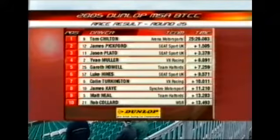Not quite what we expected. So Tom Chilton takes victory ahead of Pickford and Plato. Ivan Muller of the championship rivals comes out ahead. He finishes in fourth, but Matt Neal can only finish in ninth position.